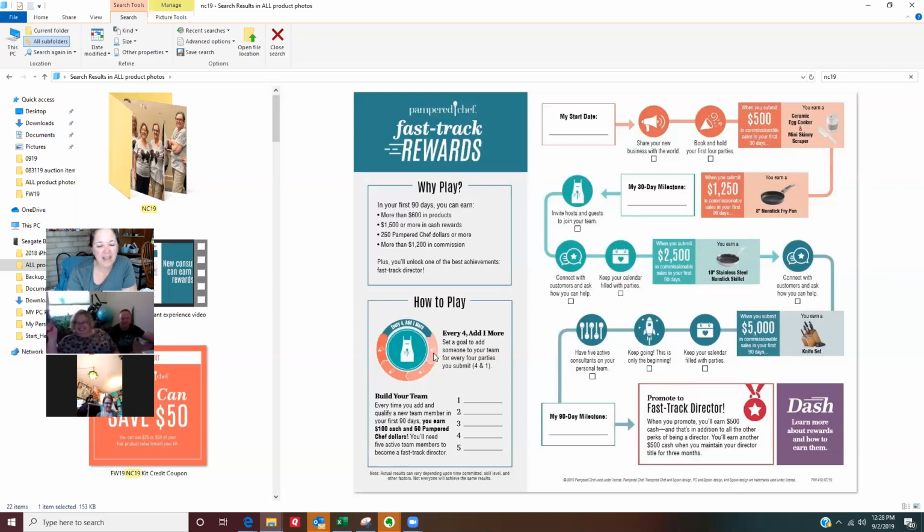And then how to play, you just kind of keep track here. Our guideline for new consultants is for every 4 parties that you do, you invite at least one new person who joins you. Some people do that 4 parties in a month and 1 new consultant in a month. Some people do that in a week. Currently, I'm doing that weekly. I'm doing 4 parties a week and I have at least 1 person who's joining every week. And so at that rate, you are going to be earning what we call fast track to director bonuses.